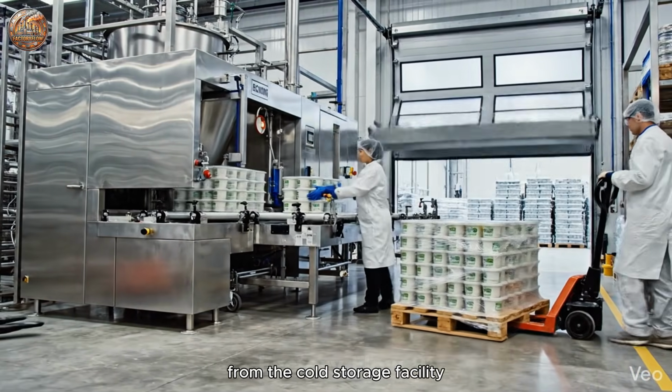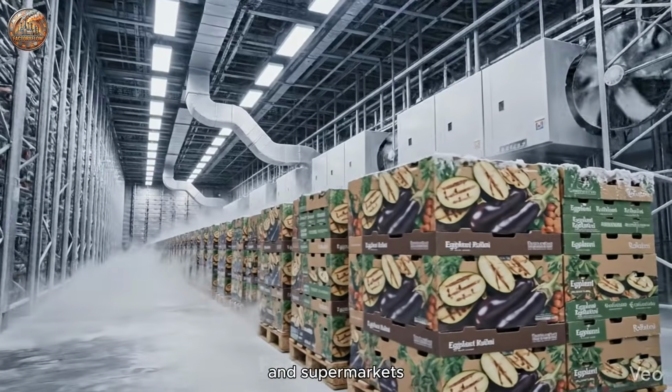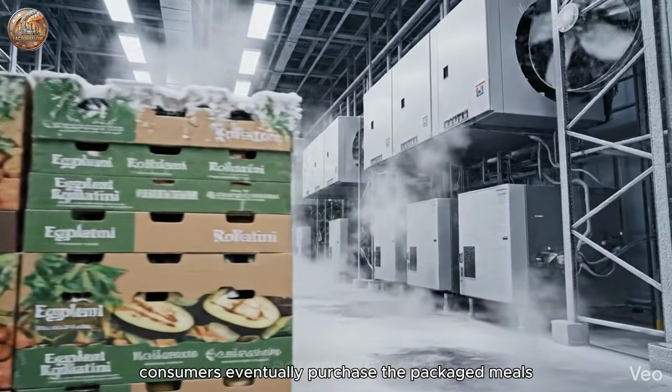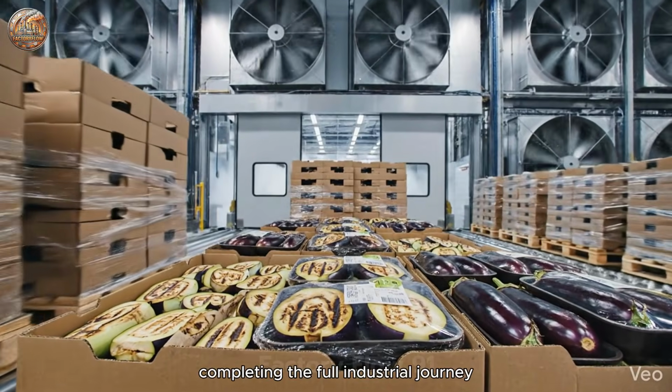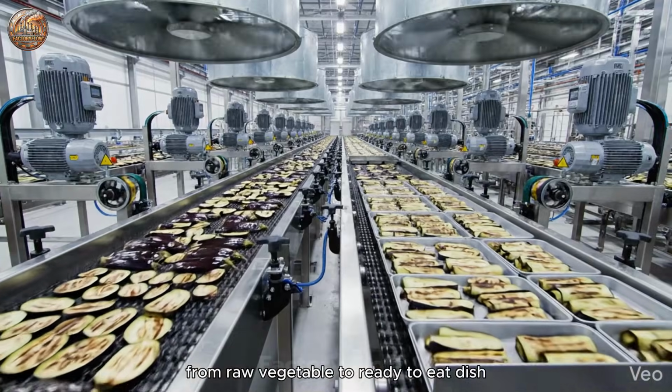From the cold storage facility, the finished products are shipped to distribution centers and supermarkets. Consumers eventually purchase the packaged meals, bring them home, and prepare them for dining, completing the full industrial journey from raw vegetable to ready-to-eat dish.